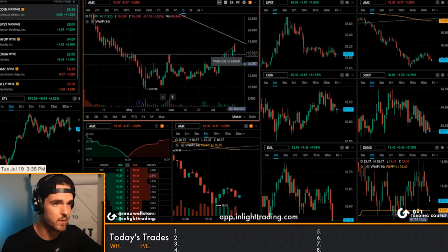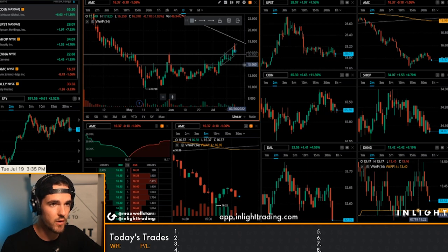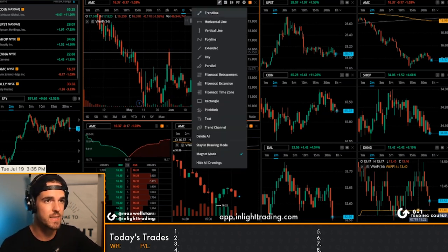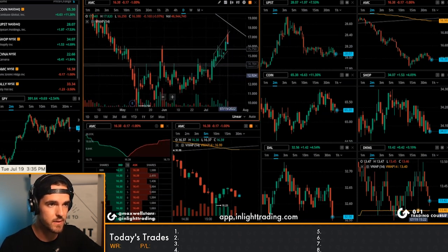We are also going to look at this level. You can see these tests here around 14.10. Now we can call this one a bit of a zone around 14 whole number, because a lot of these wicks are poking through. So 14 whole number is important, but it acts as more of a zone between, I would say, 14 and 14.10. So consider this zone here.